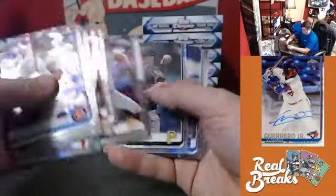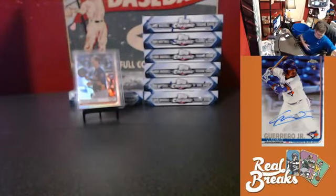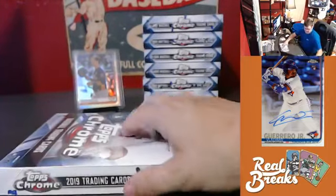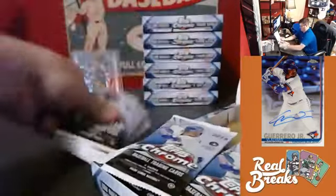This is just like the first case. First 5 boxes were not good. Box 6 is when it turned around. So here we go. Box 6. Come on, box 6 magic. Before we go into the locker room for the half, let's put up a half-court shot.